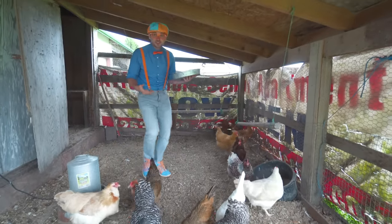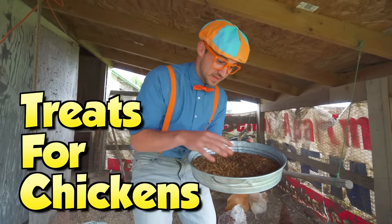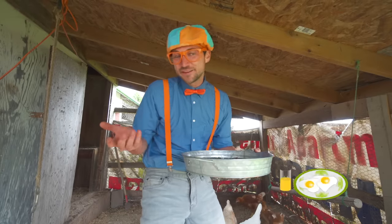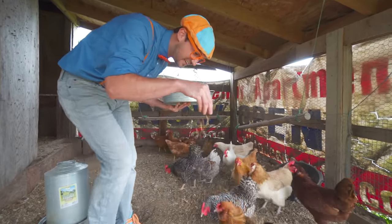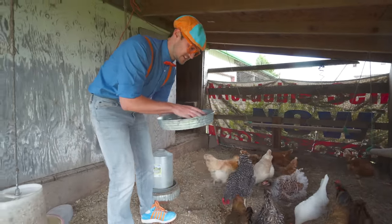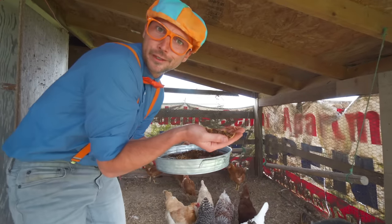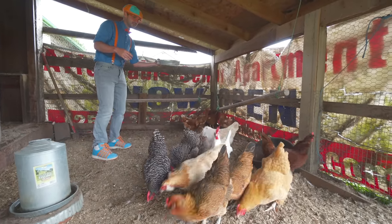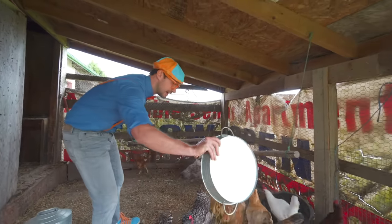Ooh, now we're in the chicken coop. Hey, chickens. And look. These are some tasty treats for the chickens. They love to eat these tasty treats, so then they lay lots of eggs. I love eggs for breakfast, of course. All right, here you go, chickens. Ooh, yum. They love these tasty treats. Just like how I love fruits and vegetables, these chickens love this stuff. I don't know what it is though. Here you go. And from there, you can spread the rest around.